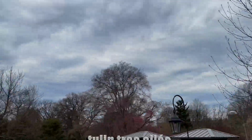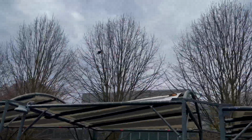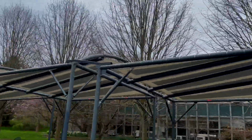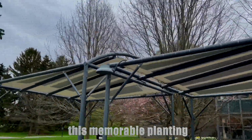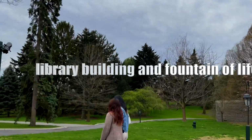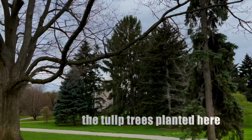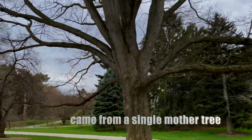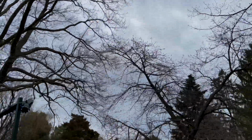Take a minute to appreciate the tulip tree allée. Allée is French for tree-lined walk. These are tulip trees, named for the green and yellow springtime flowers that resemble tulips. This memorable planting was named a New York City landmark in 2009, along with the library building and fountain of light. According to garden lore, the tulip trees planted here came from a single mother tree, which is the largest tree in the allée, and is just one of the thousands of trees across the landscape of the garden itself.